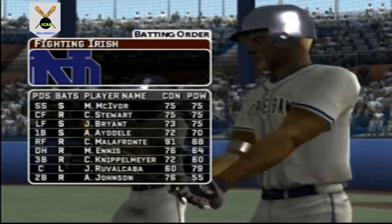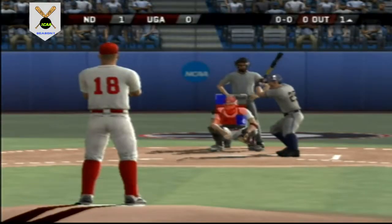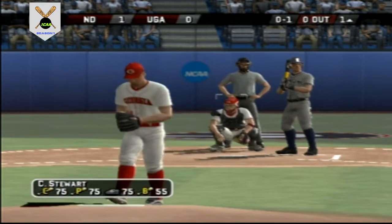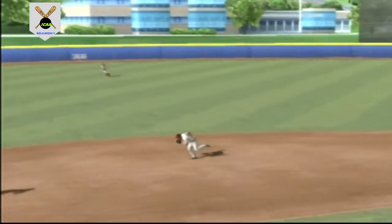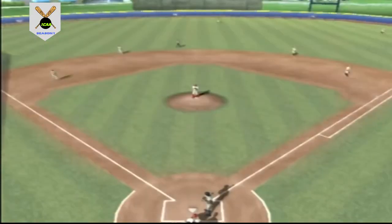Johnson is at second base. He'll be hitting ninth. Number 25 is up next. 0-1. Hit to short. Throw to first. That's in time for the out.